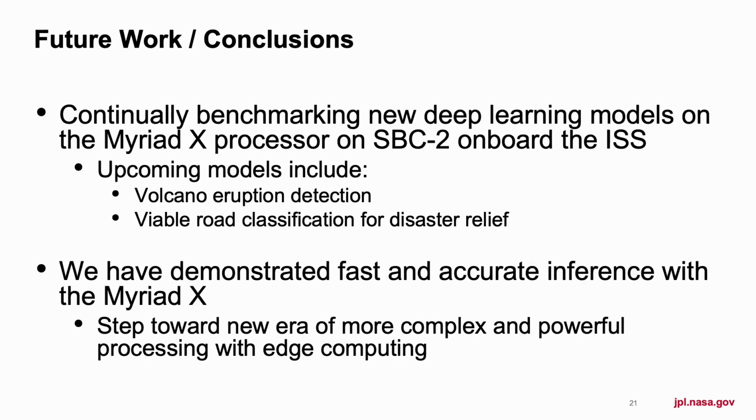We are continually benchmarking new deep learning models on the Myriad X processor on SBC2 on board the ISS. Some upcoming models include volcano eruption detection, as well as viable road classification for disaster relief. We have demonstrated fast and accurate inference with the Myriad X. And this is really a step towards a new era of more complex and powerful processing with edge computing.